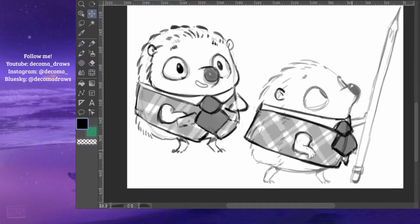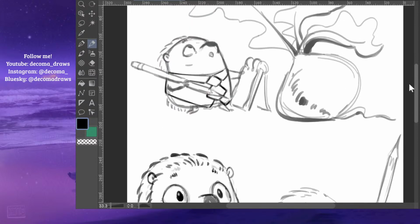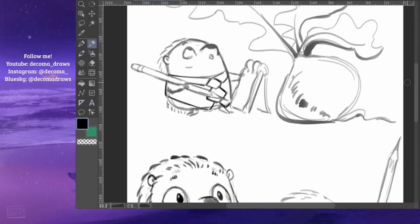Okay, now I'm noticing. The thing is, when you draw one and then you draw a few others and then you come back to one of them, you'll see other things that just kind of need to be adjusted. So this tie is too front on, so I'm just gonna make it a bit more side on there. Cute. Adorable. And the nose is a big circle, but we're looking up.